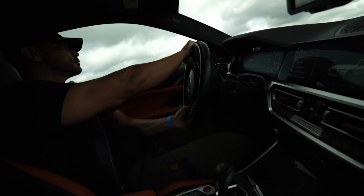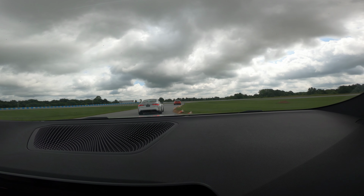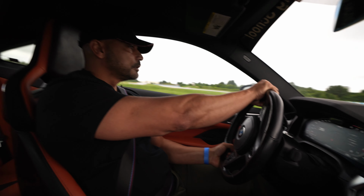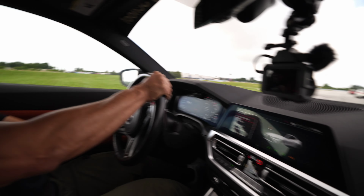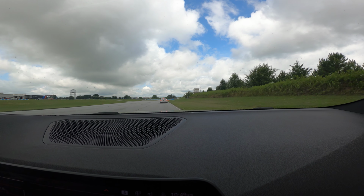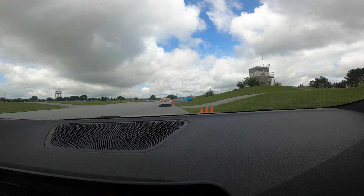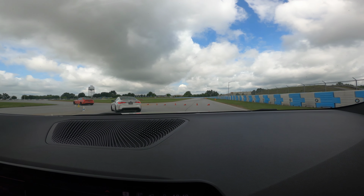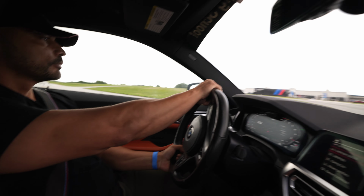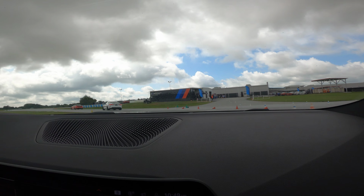So this is a good time to really feel the carbon buckets, and it's holding me pretty well while Miguel rips it on the track. Miguel's concentrating. So each lap, he goes faster and faster and sets the pace.